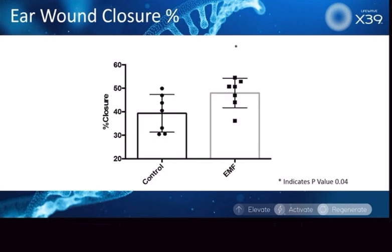But here we were seeing you don't have to inject stem cells. There's a way to activate and improve the function of the stem cells in the body and do it externally with energy. And of course, this has huge advantage. If we're using the stem cells in the body, it makes it extremely safe, it makes it very effective, and of course, it's very inexpensive.